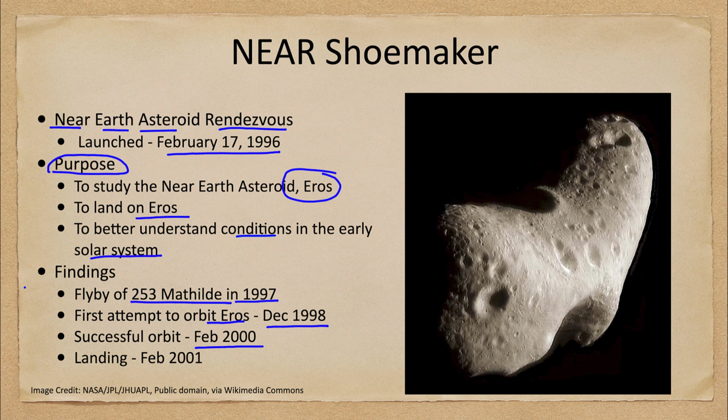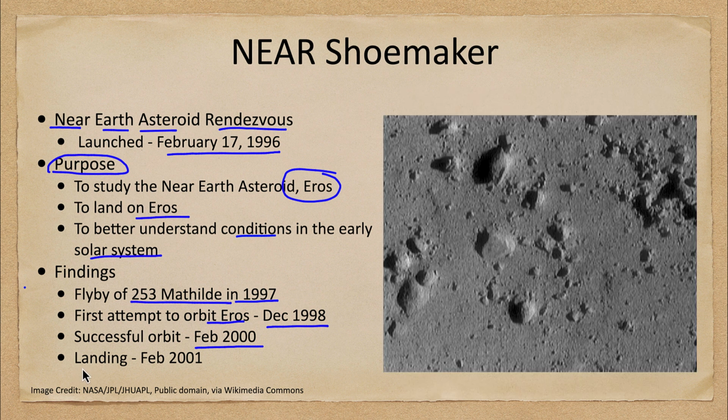Now, after orbiting it for a while and using several different orbits to study the asteroid in detail, it was set to land in February of 2001. And that actually occurred. This image is taken just a couple hundred meters above the surface of the asteroid. And then it would land on the asteroid. It actually soft landed, becoming the first spacecraft to ever soft land on an asteroid.